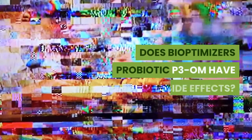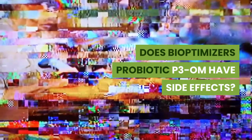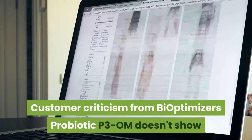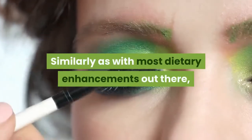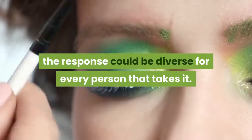Does BiOptimizers Probiotic P3OM have side effects? Customer feedback on BiOptimizers Probiotic P3OM doesn't show whether it does or doesn't have side effects. As with most dietary supplements out there, the response could be different for every person that takes it.